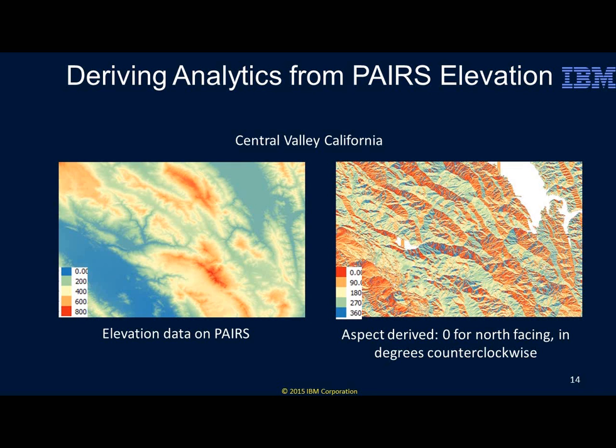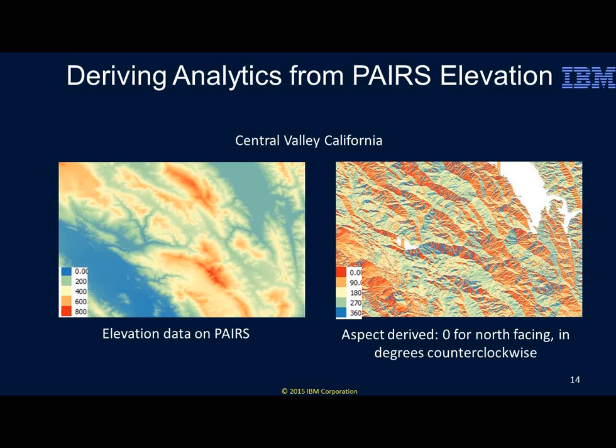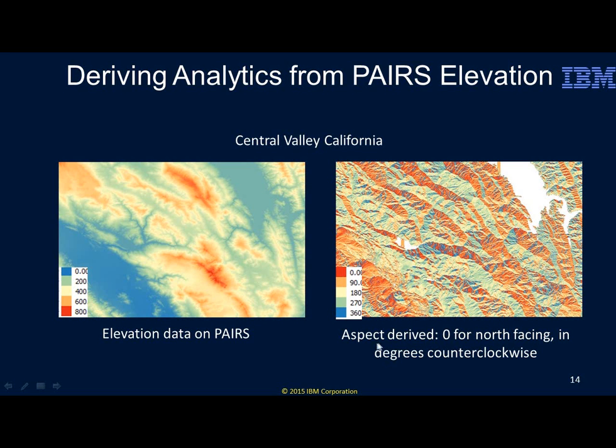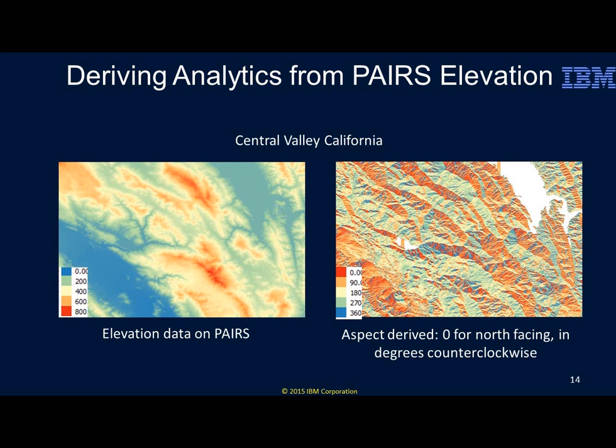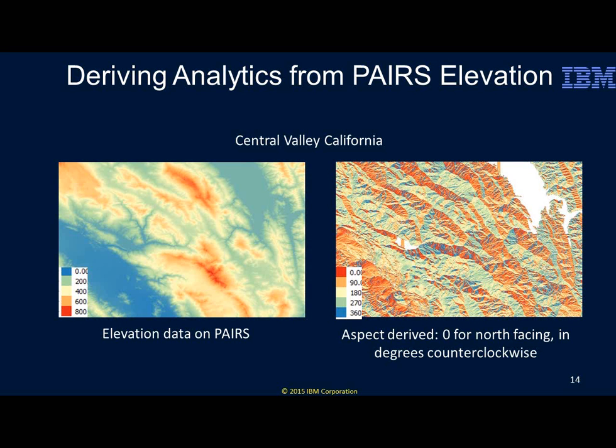In addition, PAIRS is strategically positioned to be complementary to other geospatial information system software, such as QGIS, an open source geospatial information system software, and also Esri. Here's one example showing we can retrieve elevation data from PAIRS very easily, and then derive the aspect, that's a different parameter, by using QGIS software. So aspect is just showing what direction the slope is facing. So 0 for facing north, and it goes in degrees counterclockwise. So this process takes barely minutes to finish with the help of the PAIRS platform. Usually it will take days because the elevation data comes in one huge file.